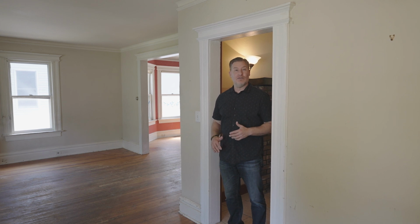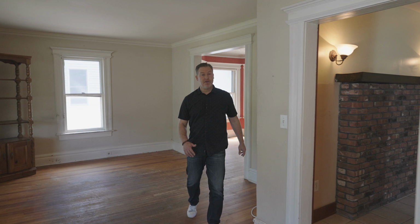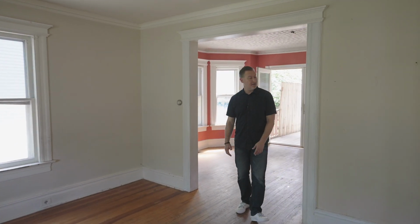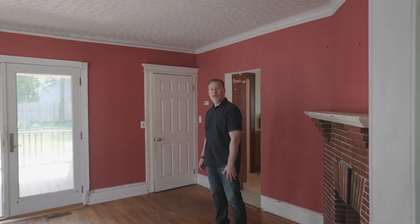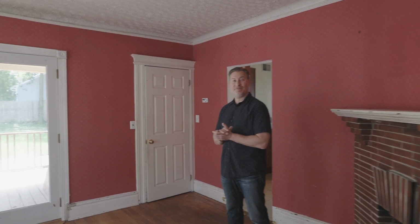Well, let's start the tour of the before version. Come on. We're gonna take a little walk through the living room. Probably gonna remove some of these walls along the way. Sliding into the dining room, formal area, out into the backyard where we have plenty of plans, but I can't reveal them yet.